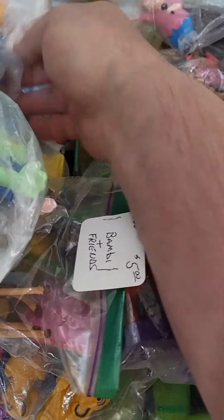Okay. What else we got here? There we go. Bag of Mickey and Minnie toys. Well, that could be interesting. I'm not sure what that is. Okay. I might have to pick up a couple of these just to say I have them. I don't know. There's a lot of them here.